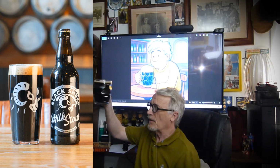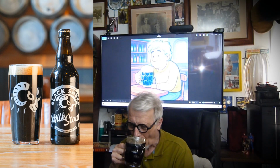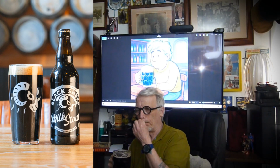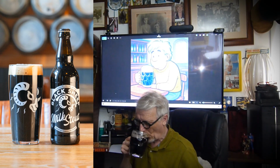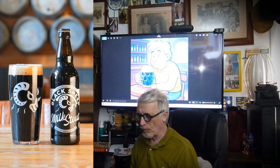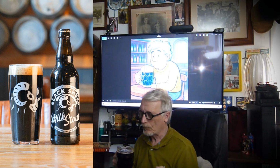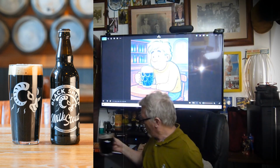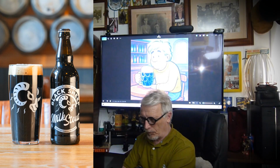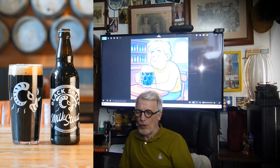Now in the glass it's very dark, as expected. Looks like a traditional stout. That's creamy. It's got a similar taste to something like a Mackeson, which is also a milk stout. It's very good. It's very, very good and very refreshing.